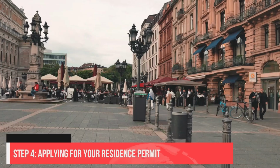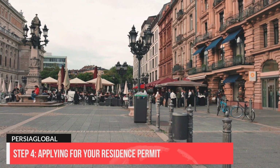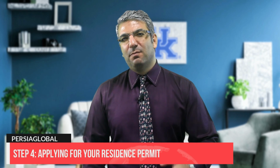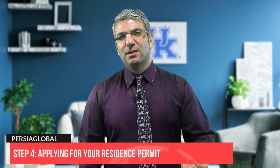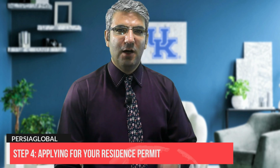Step 4, the last step, is applying for your residence permit. When you are able to enter the country, your visa generally remains valid for up to 6 months. During this time, you will have to apply for a residence permit to be able to stay in Germany for a longer period of time.